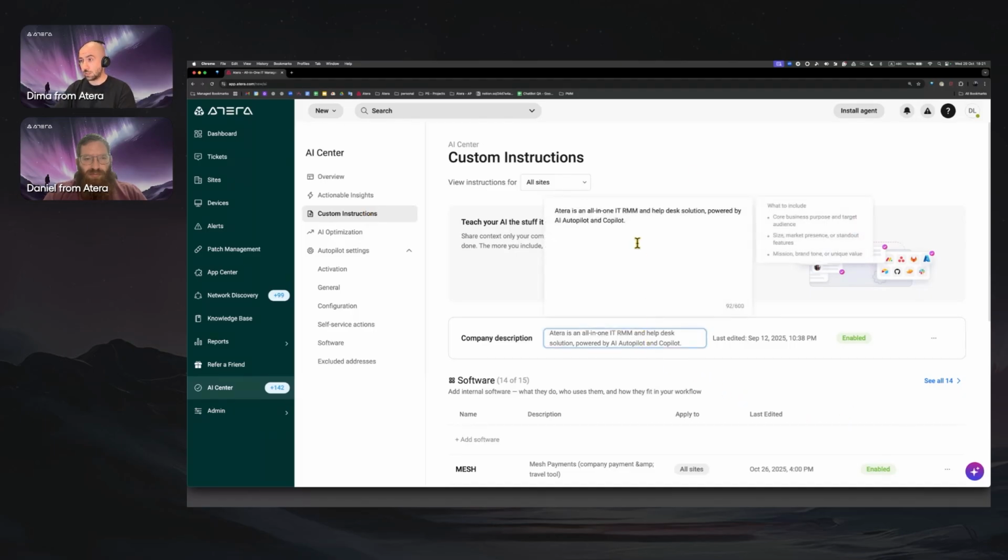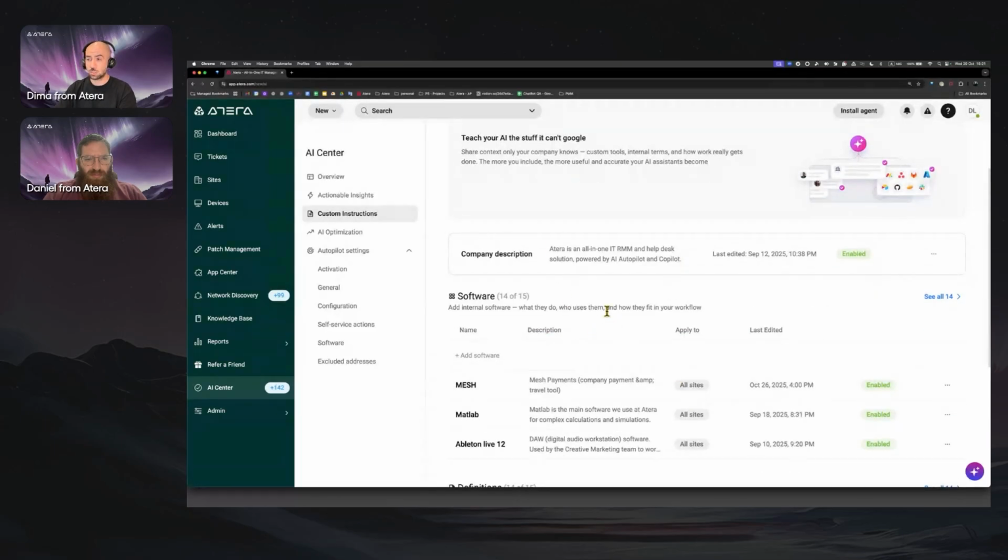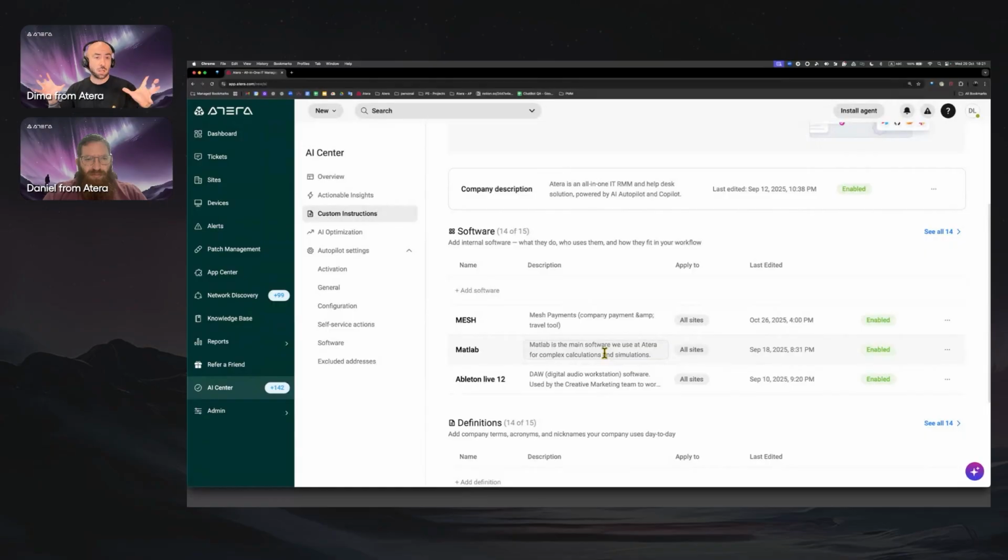For instance, in the company description, I let it know that Atera is an all-in-one ITRM and help desk solution powered by AI Autopilot and Copilot. The second section that we can see here is the software. Software is something that is very specific to your organization, so it's good to know your tech stack. Which software do you use?